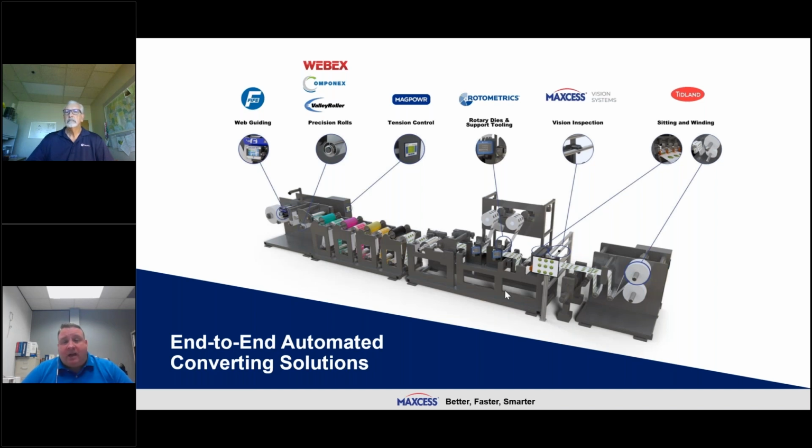So those are what we're offering. They're end-to-end solutions that are involved in a lot of processes, if not all of them. And that is a convenience for a one-stop shop to have those brands there. But the other thing that Maxcess brings is the expertise across these brands and processes because they affect each other. So you're not going to guide well if you don't have good tension control. And of course, today we're talking about how tension can affect your die cutting. So it's the expertise that Maxcess brings across the brands and how they affect each other that we can try to be more helpful in the big picture. So with that, we'll go ahead and get started. Next slide, please.